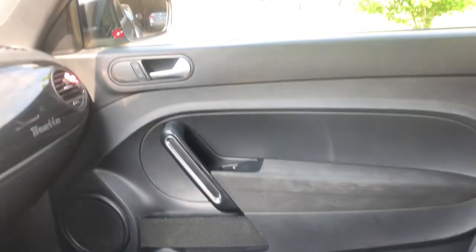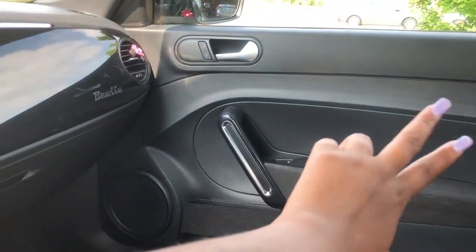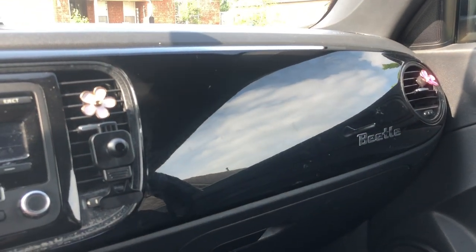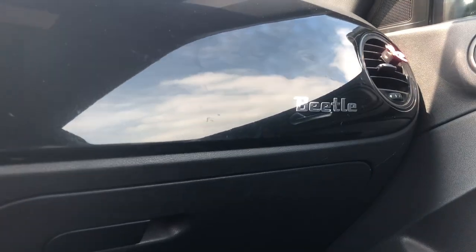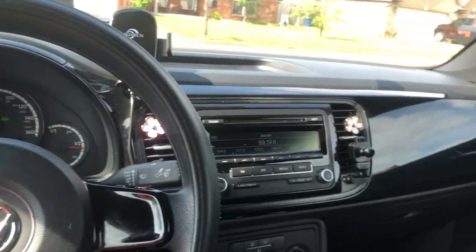The passenger side, same idea: power lock, door handle, window for their side. And then over here, same continued daisies, super cute. One thing that I absolutely love is that it says Beetle on the inside. Y'all, tell me that's not the cutest thing in the whole entire world. Like, y'all, the whole little dash, adorable.